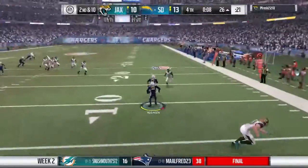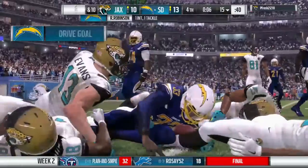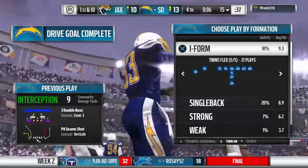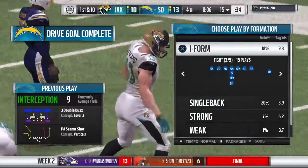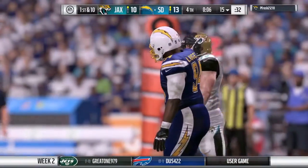And, a crusher there as it's intercepted. Picked by the rookie Rashawn Robinson. And the return will stop them well inside their own 20 at the 15-yard line. So out come the Chargers. Only one timeout defensively, so this should just be a simple kneel down.